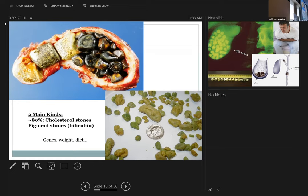And other ones are pigment stones. I showed you pictures of both. So you have too much of the bilirubin, the pigment, in those stones. So there's different kinds of stones.